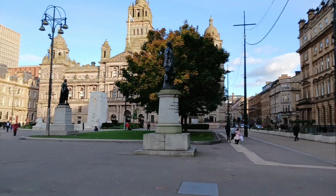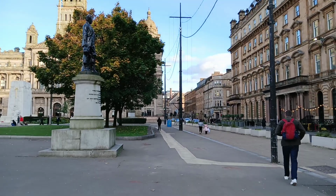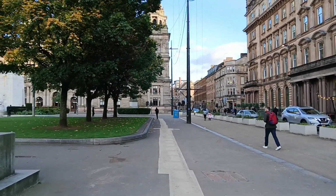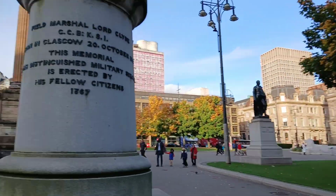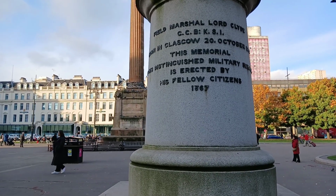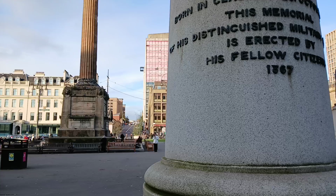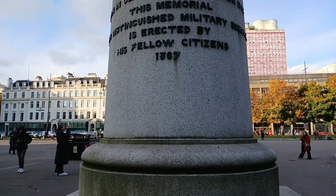A lot of these statues are, well, there is a lot of them. This is a field marshal of some sort. Goodness me, this guy's got more letters after his name than Bonnie and Clyde. Field Marshal Lord Clyde, born in Glasgow 20th October 1792. This memorial of his distinguished military service is erected by his fellow citizens, 1867.